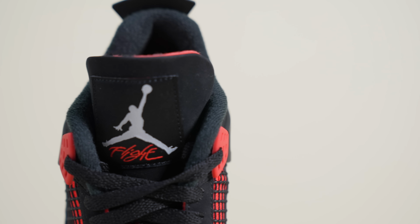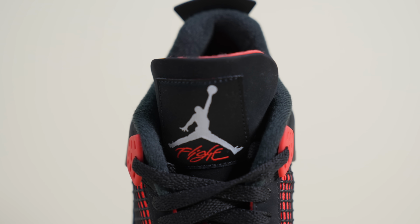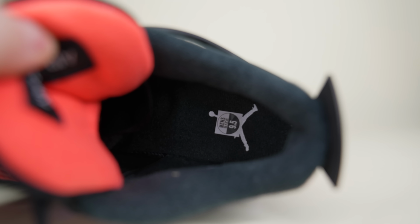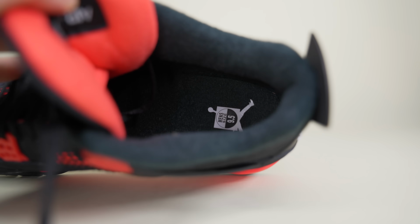Then moving up to the top of the tongue, you've got more of that black nubuck material, and in the center of the tongue, you've got your black Jumpman patch. Then moving inside the shoe, you've got a black sock liner, which is accented by sort of an almost red, but more of a pinky colored sock liner on the back of the tongue. The insole of the shoe comes in black with the white Jumpman logo printed on the heel.